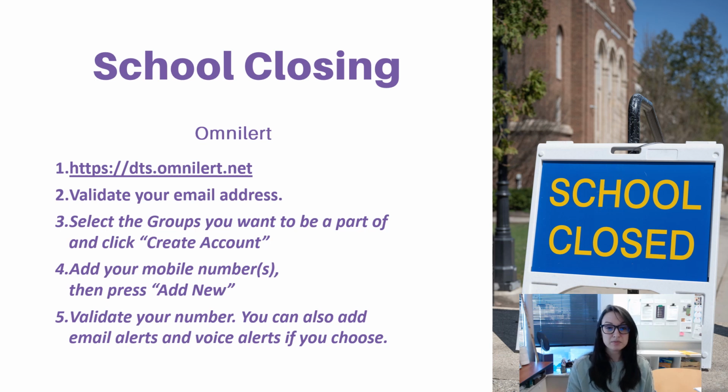In the event of campus closing due to inclement weather, you'll receive a notification from OmniAlert. If you aren't already signed up, go to dts.omnalert.net, follow the instructions to validate your DTS email address, then create a new account under the group that you want to be part of. Next, add your mobile phone number by selecting Add New, and follow instructions to validate your phone number. This will allow you to receive text messages from the system in the event of a school closing. Need more help signing up? Your supervisor or IT would love to help you.